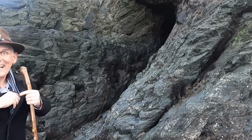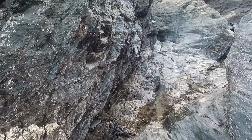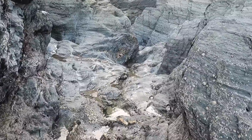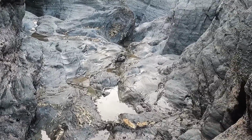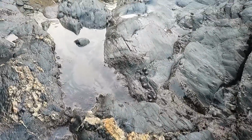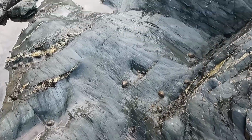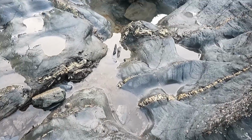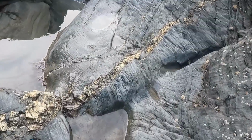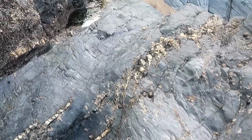While Phil was in the cave with you, I've been exploring and I found a way through up here to what looks like a secret beach. So we'll go and have a look. Be very careful because this is still a bit slippery. Fortunately, there's a lot of texture on these rocks, which is making them a little less slippery than they would be otherwise.